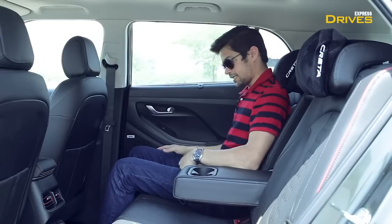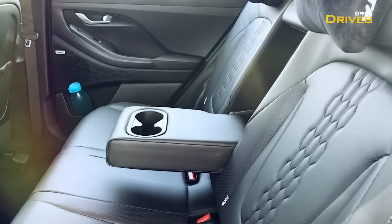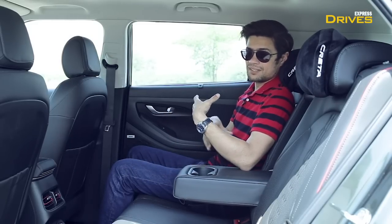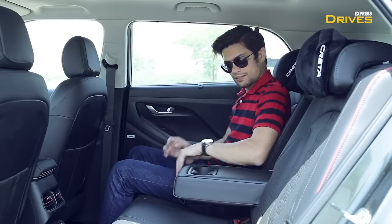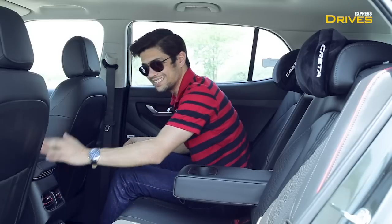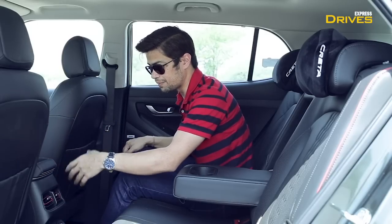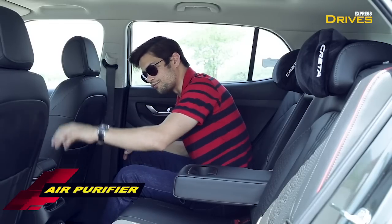Beyond that, the seat itself is quite nice. You've got a nice backrest angle to it, and of course these really good pillows, which give you very good support. Especially if you're going to be on a long drive in the rear seat of the Creta, these are going to come in very handy. There's this nice cushioned armrest as well, and you've got dual cup holders here. Just like the Seltos, you've got an air purifier with an inbuilt digital display. It really looks the part, looks premium, and the best part is that you can tinker around with some of its functions sitting from here itself.